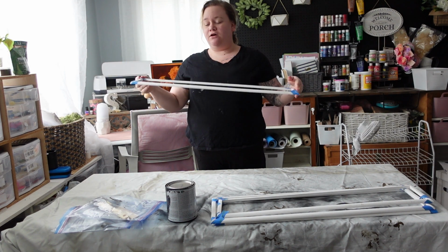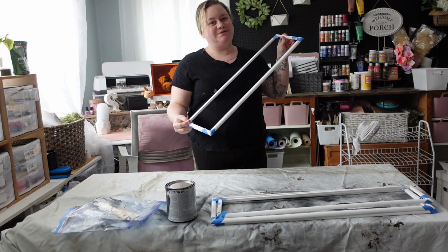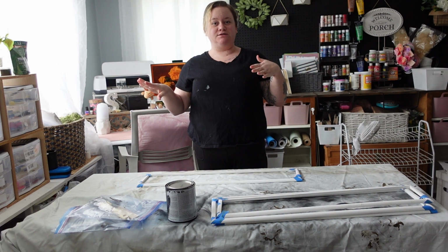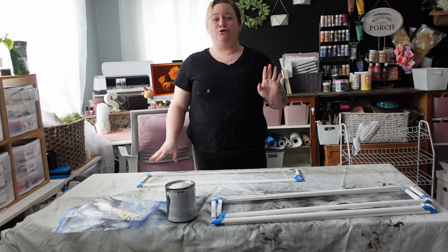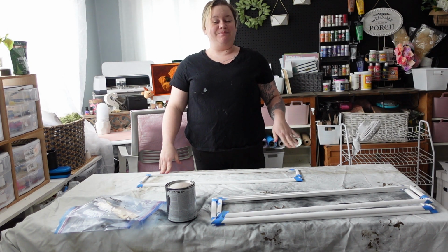So they are all dry now. I taped them with some blue tape, and then I'll take this off and we're gonna paint them before I place them on the doors. And then after that's done, we will be able to paint the entire cabinet. Now, this has been a crazy process, but I am so excited for the outcome.